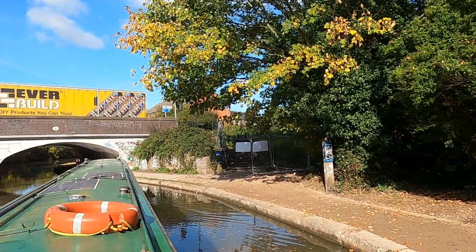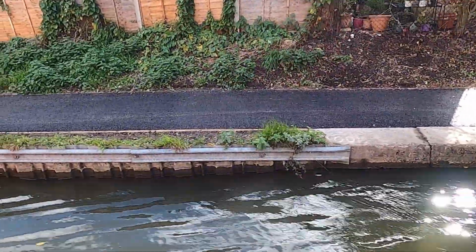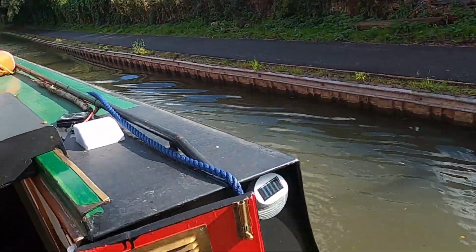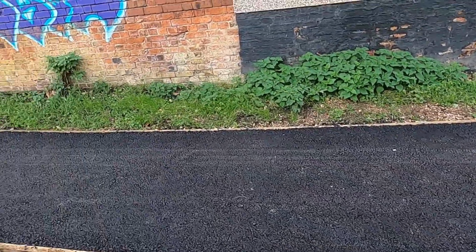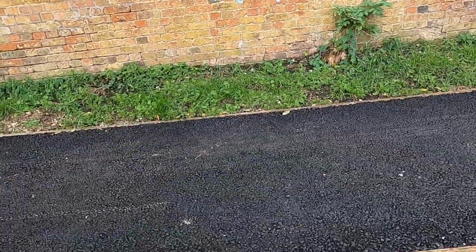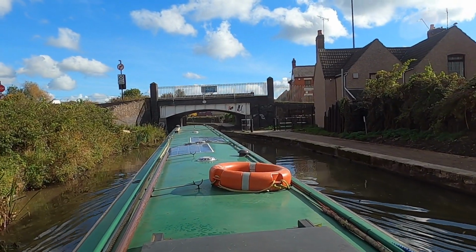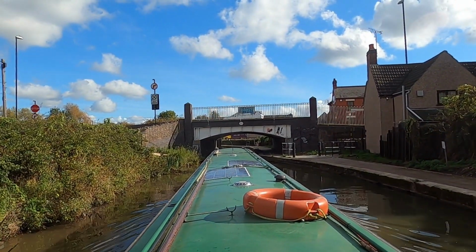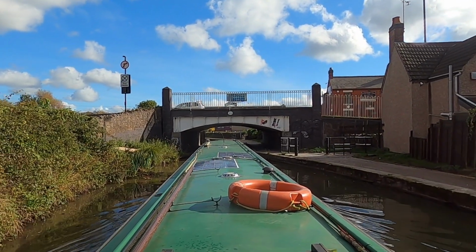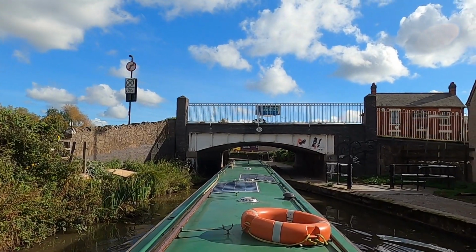Once again, look, the towpath's all closed off. Here is where you could actually moor. There's a tiny bit of Armco here for a short distance. As you can see, it's an asphalt path they've put in, and that's going to run the whole length for quite some time. There are a couple of mooring spots just the other side of this bridge. Once again, it's very limited. I think there's probably space for two boats maximum. Sharp bend coming up.